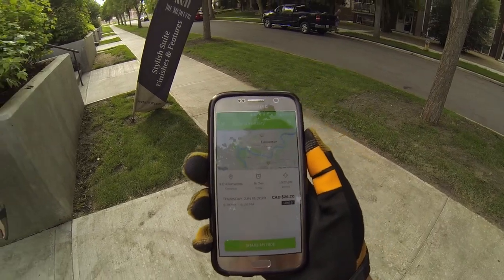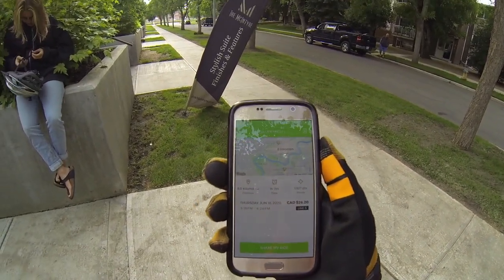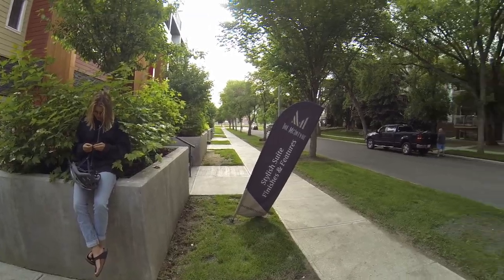All right, so here was our ride back. 8 kilometers, 1 hour and 7 minutes. We tried to go to Groat Road and we were gonna try to go on a bike trail, but that didn't really work out. So this is where we ended up, just off Whyte Ave.